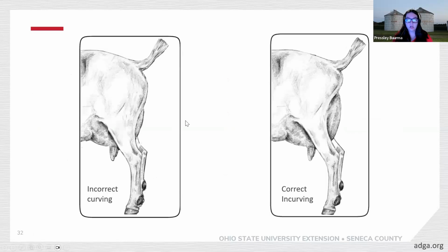And when we look at that incurving, these pictures are from the American Dairy Goat Association. If we look at the correct incurving here, it's going to come distinctly in from the pin bones. It's going to have a very prominent incurve from the pin bones into the stifle. When we look at the incorrect incurving here, it gives a really nice S shape, but this is not what you want in dairy goats. It's going to cause issues later down into the breeding and the birthing, as well as it's not showing you the nice udder placement.